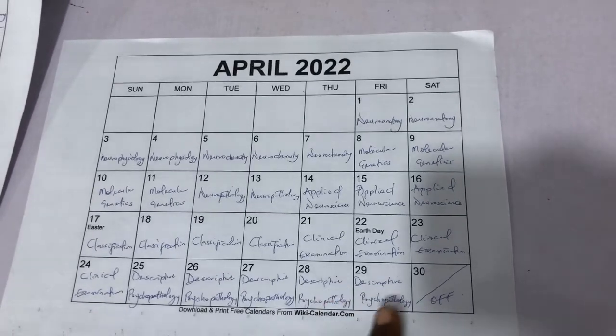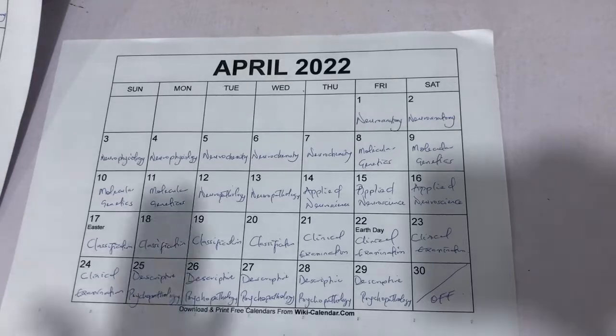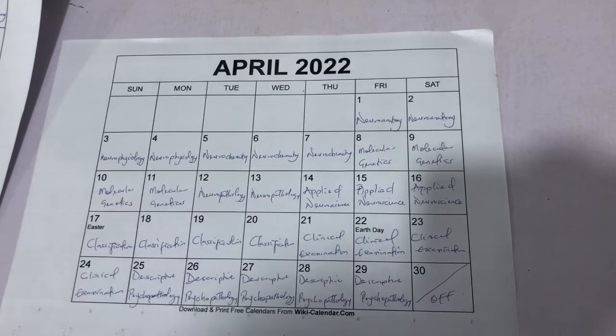You can see that they are celebrating Earth Day on the 22nd. I don't even know what that means. So I blocked out each topic depending on the volume. Look at neuroanatomy, 2 days, molecular genetics, 4 days. I already have concise materials for the topic. That's why it's taking me fewer days to study this topic.